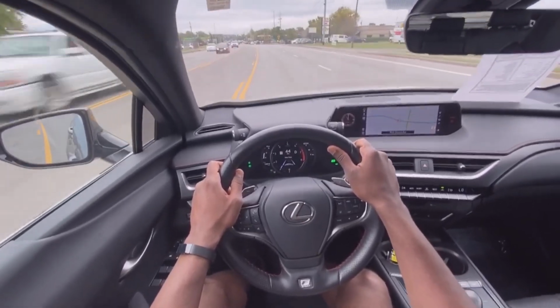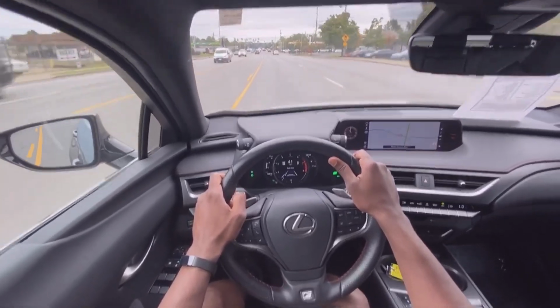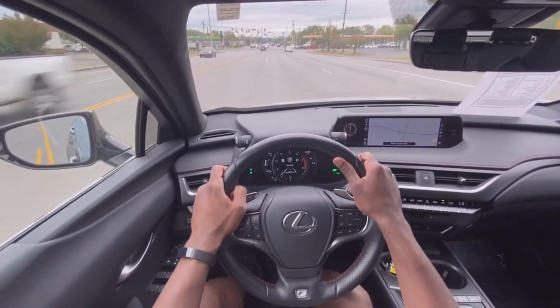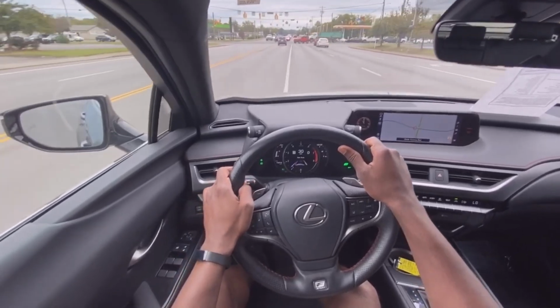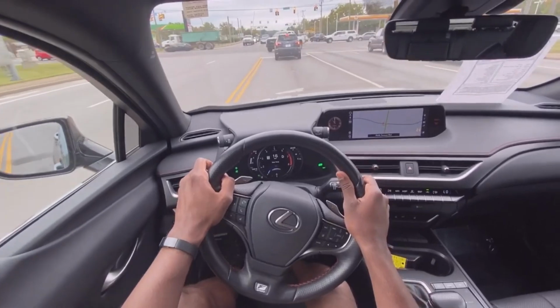This would definitely be a really good commuter car. The seats are comfortable. It drives very well. And like I said, you're getting 36, 37 miles a gallon on the highway. You can't beat that.